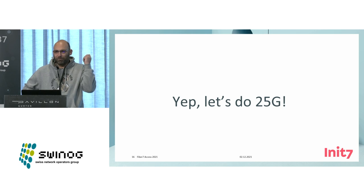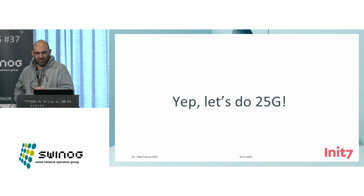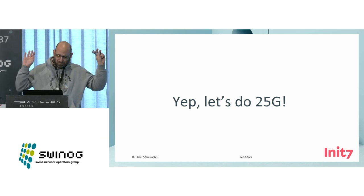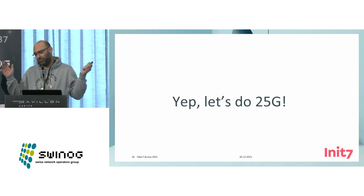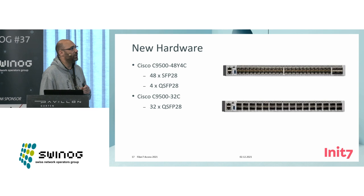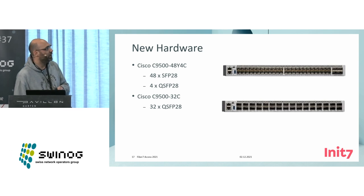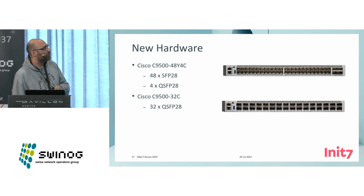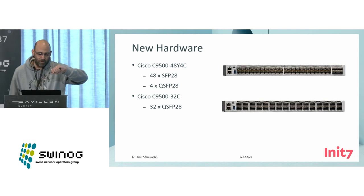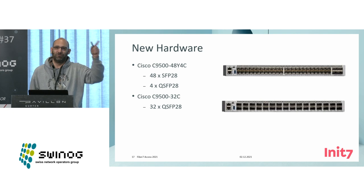So, yep, let's do 25 gig. We just had no idea what we were doing indeed. We were just like, okay, let's do that. So we took our decision on our vendor. This is the hardware we're currently building. The first RC has 48 ports. Also an important factor was no licensing for 10 to 25 gig.